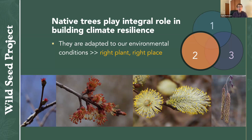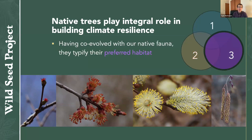If we do it in the inverse and follow right plant, right place principles, trees really fit the bill in fulfilling this component. And finally, as I mentioned before, trees really are the backbone of our habitat. They've co-evolved with the native flora and fauna, and they are the house, they are the structure that wildlife depends on.